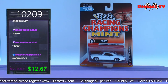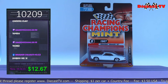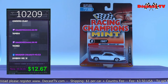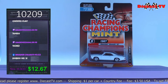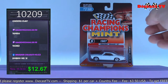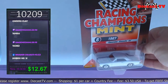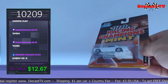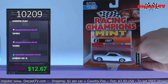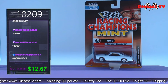Hey, one of my dream cars is in the house. I love it. The Racing Champions Mint 1967 Chevy Chevelle SS. Awesome in white. Look at this. It's a limited edition, one of 2,000. And it's one of their premium die-casts, so it's got metal body, metal chassis to it. This is the version A. It's pretty awesome. Look at the red interior. Really matches it sweetly. Look at that. All the way through, metal on metal. This is release 3 of them in this series. It's pretty awesome all together.